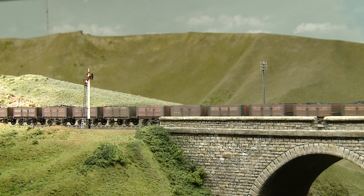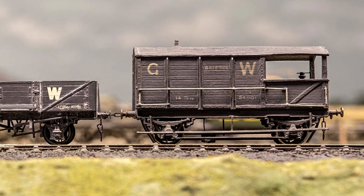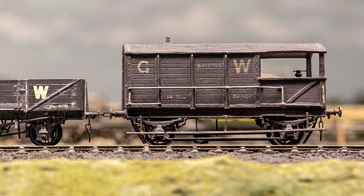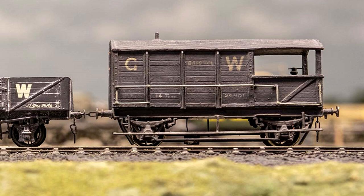As usual, the train is completed by the obligatory goods brake van. With this type of train, the only brakes operable in motion were on the locomotive and the brake van, so it was necessary for the guard to use his handbrake to assist the locomotive crew to control the train.